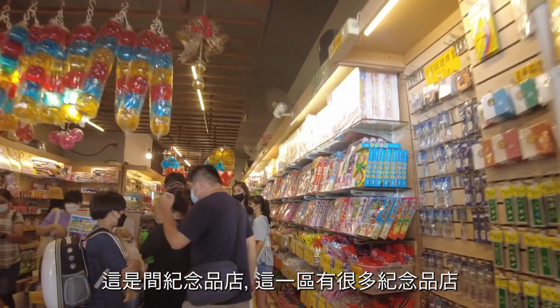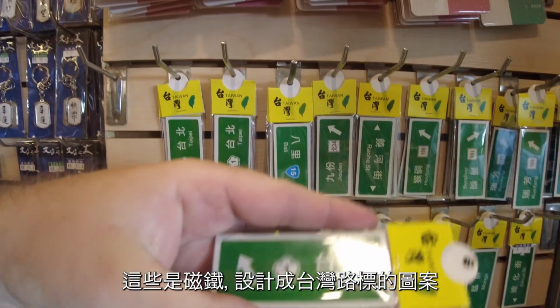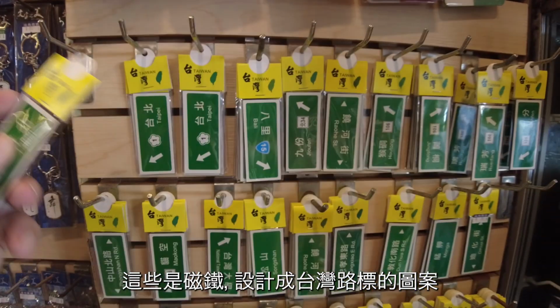This is like a souvenir shop. There's a lot of these down here. These are magnets, but it's like a Taiwanese street sign.